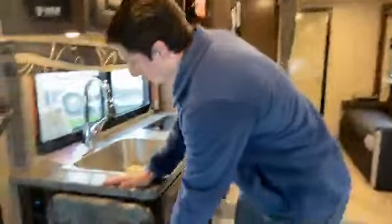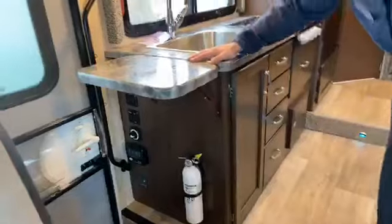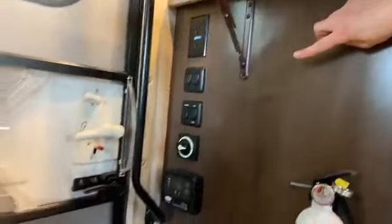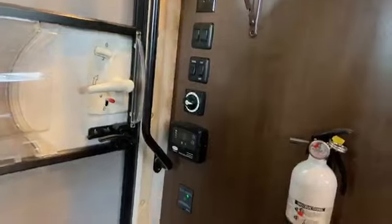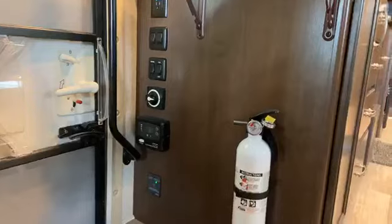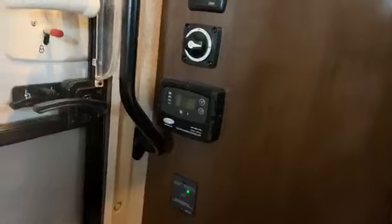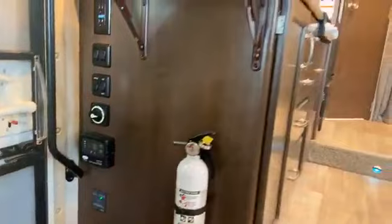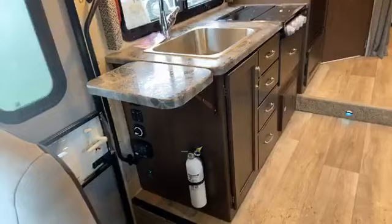Down below here, first you have your countertop extension for the kitchen, which gives you a bit more space, as well as outlets and a bunch of light switches. You have your main battery disconnect, and that is a solar control. That box down there is pretty much prep for a solar panel. If you wanted to put one up on top, the wiring is already run. Again, the control box is there. Pretty much you would just be getting the panel and having it put on. As well, that very bottom is the inverter control.